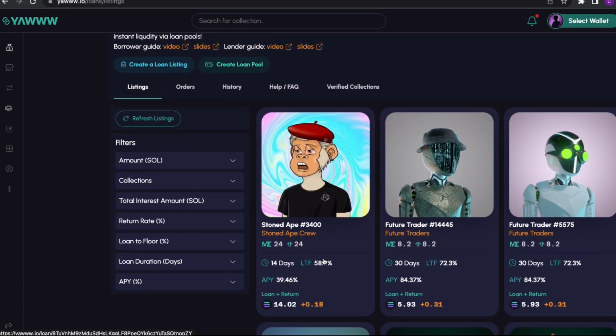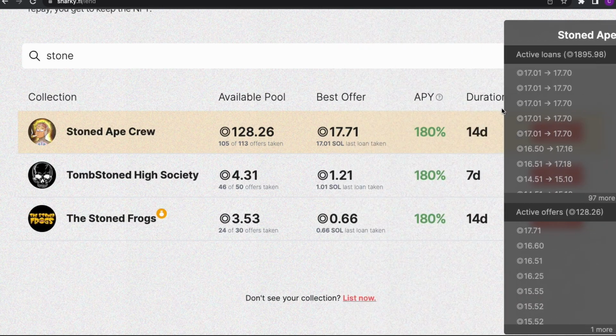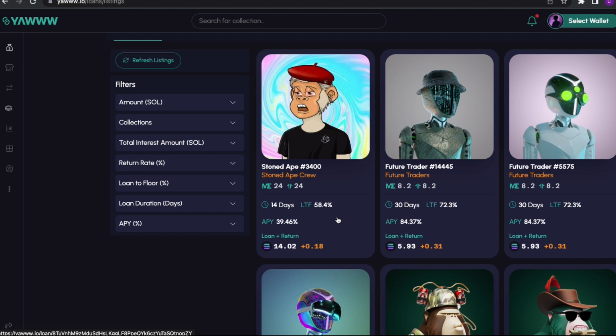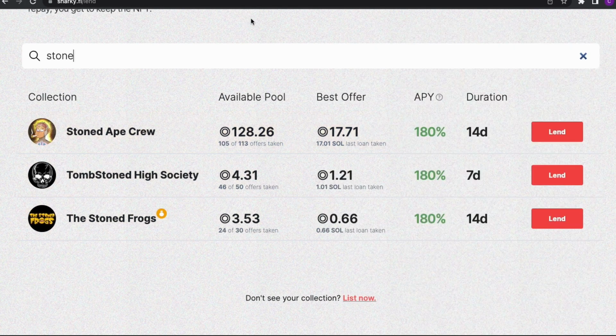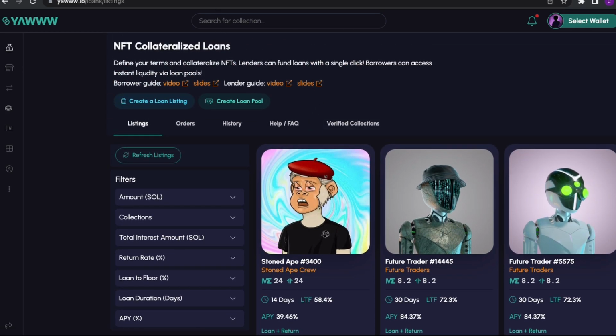But something like this is really reasonable, actually, now that I look at it. He's only giving you a 40% APY, which is not that much, compared to if you were to go here and go Stoned Ape. So this is 17 with 180 for 2 weeks. This guy's doing it for 2 weeks at 40%, which is much less. And then only 14. But it works the other way. So as the borrower, you post your NFT, and then as the lender, you have to either accept the borrower's demands or not.